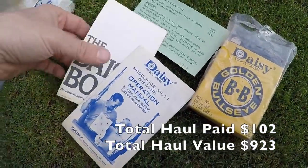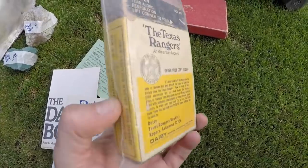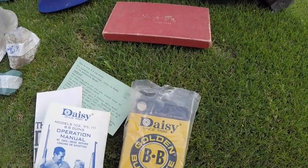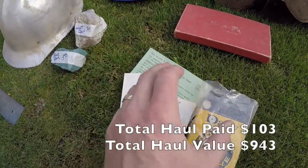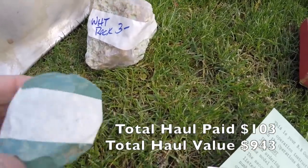Got this little pile of paperwork from Daisy BB guns and a nice box of vintage BBs. So this is really cool. A collector would love to probably put this stuff with their BB gun to make it complete if they're missing it.